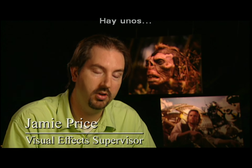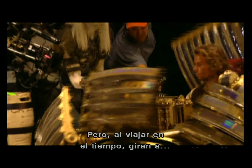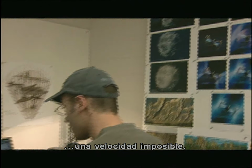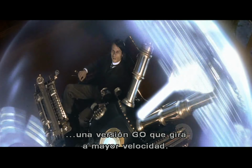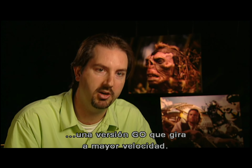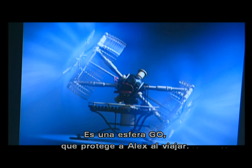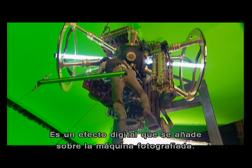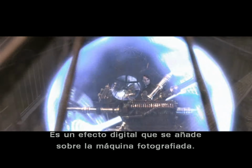There are a set of rotating blades that actually function and look really great on the time machine itself. But at a certain point in time travel, they begin spinning at a rate that they can't practically spin at. So we take them over and create a CG digital version of those blades, which we spin at a much higher rate. And then we also add light effects. We form a CG time sphere, which protects Alex as he travels through time. That is a digital effect laid on top of the practical machine that was photographed.